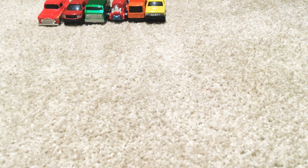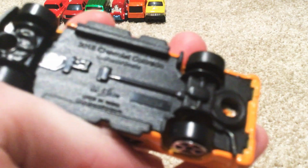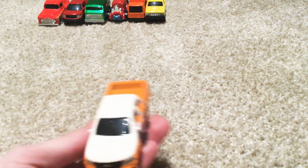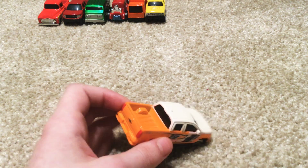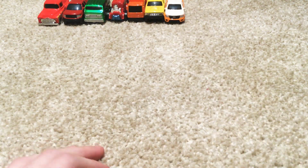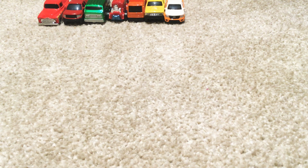Next, the 2015 Chevrolet Colorado. It's in reverse. All cars are by Maystone. White hood and top, and orange graphics. And the number 19 on the sides. I can't do a question mark. Next one.